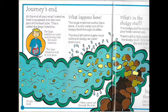It sucks the water out of the sloppy food through the sides. The food left behind gets more solid and sludgy as the water drains out. And if you're curious, that water also gets taken in your blood, which then runs through another part of your body we're not going to talk about called your kidney. That gets turned into pee.